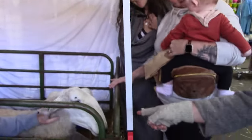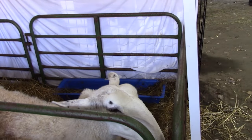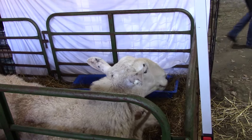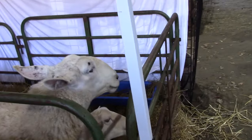And tell us who you've brought here today. Yeah, so up front is a Border Leicester named Aldi. She's a good advocate here for the Border Leicester breed. A little bit of a troublemaker, but very friendly. And laying down is Lucy, and she's one of our new ewes in our crossbred commercial flock.